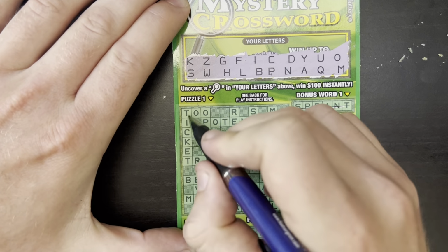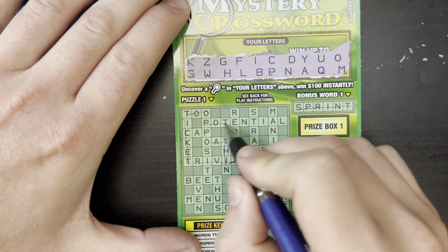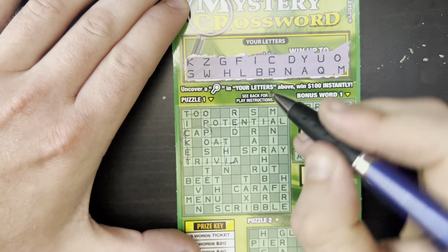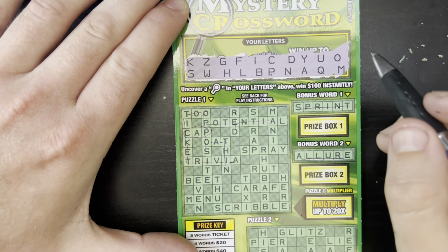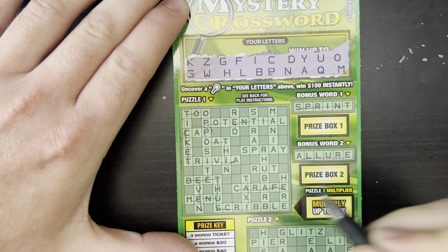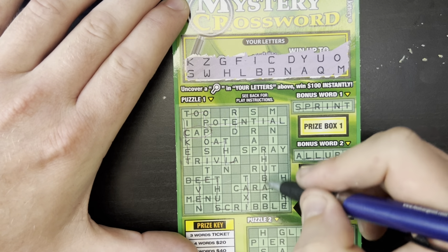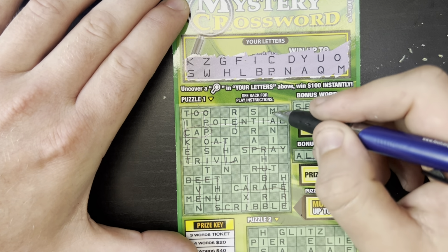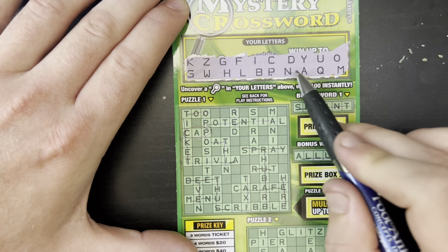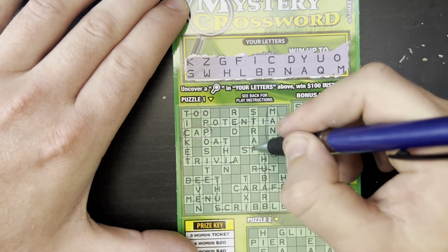All right, no R, T, or E. Cap. C, P, A, got it. Beat, no, wait, what was it? R, T, E. Mania. M, A, N, A, I, got it, and no T, so that is it for that top crossword. That is okay. Let's check the bottom. Yep, we only had two words there. I thought we might have three, but we had two.